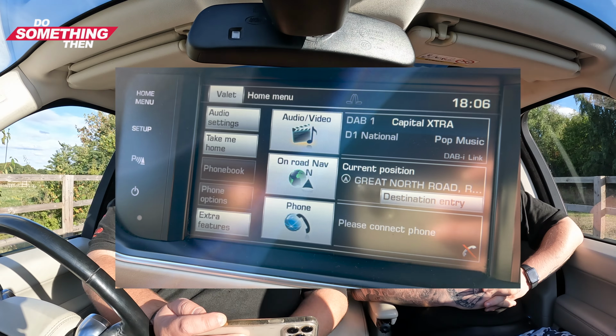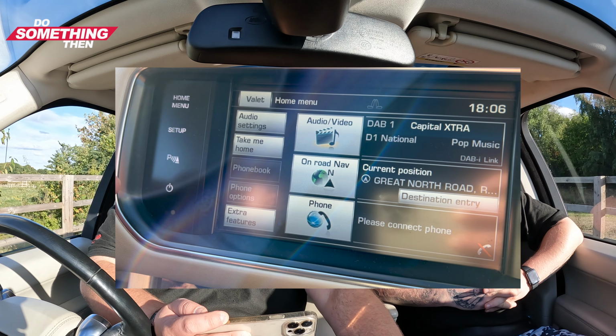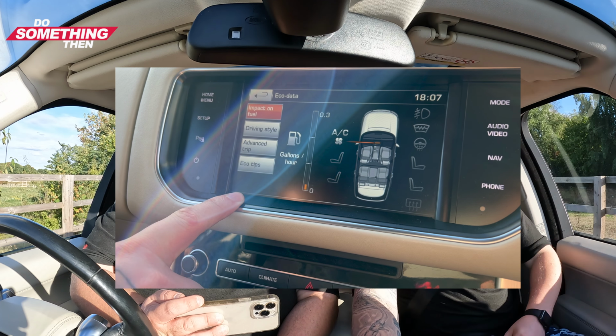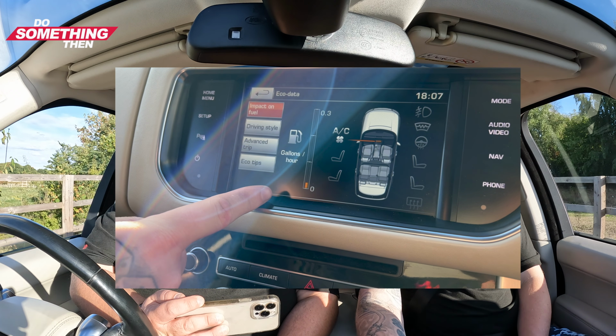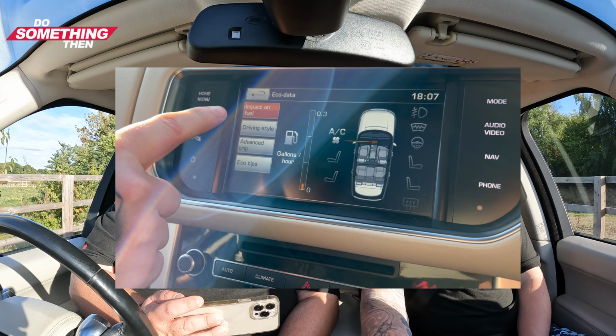Right, so now we've parked up, we're going to have a bit of a play with what we can find. So the infotainment system is the old style infotainment system. I'm assuming that that is the home menu. Let's have some fun. Wow. That is an impact on fuel exactly. It is, yeah.